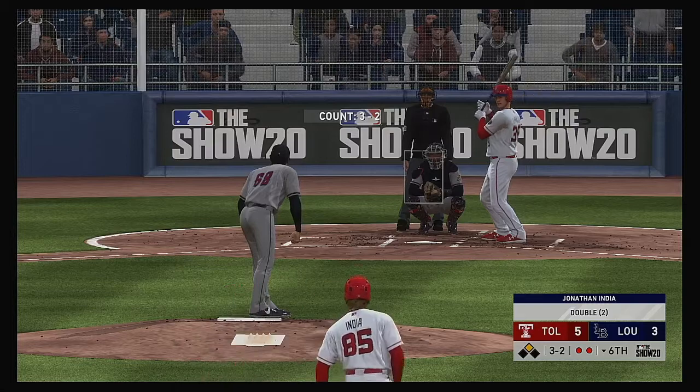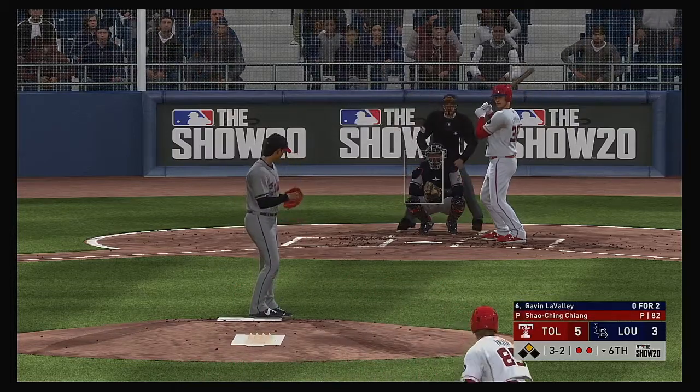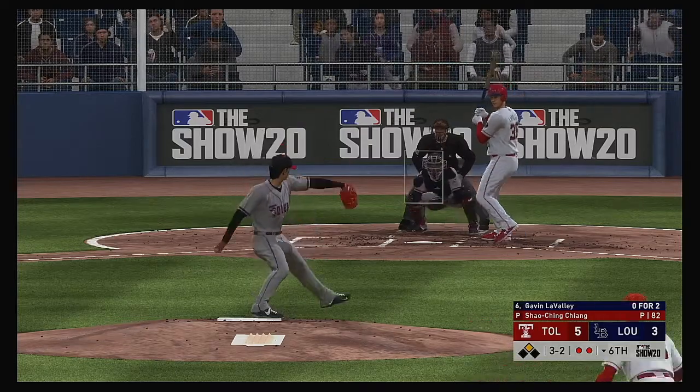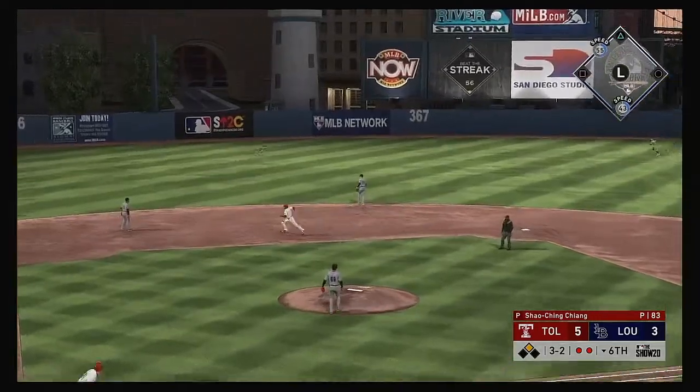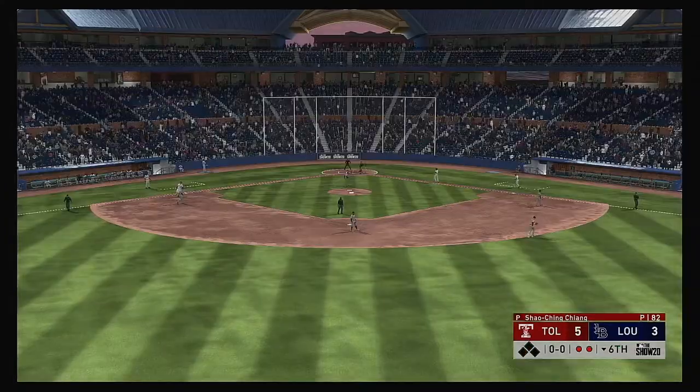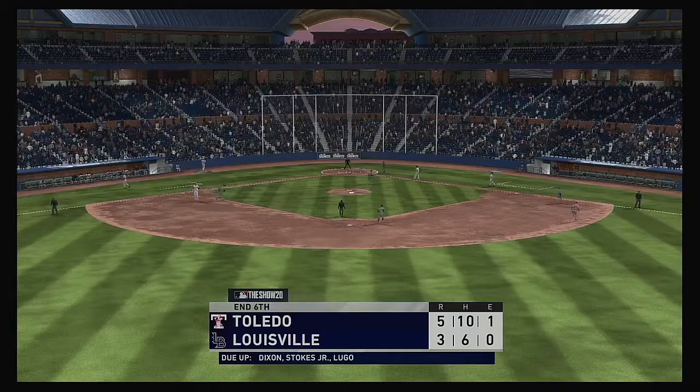Now batting, the designated hitter, Gavin LaValle. At the plate, Gavin LaValle lifted in the air out to left. Left fielder is on the move. He gets there to make the catch, and that ends the inning.